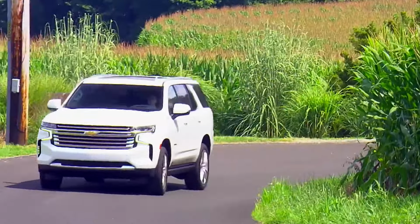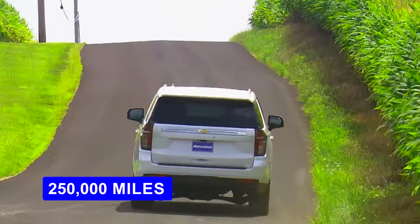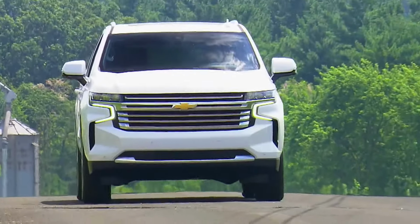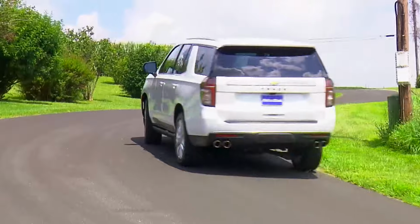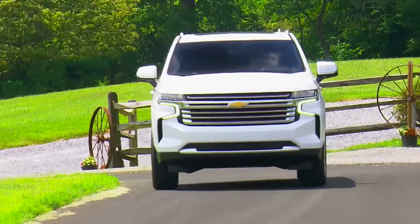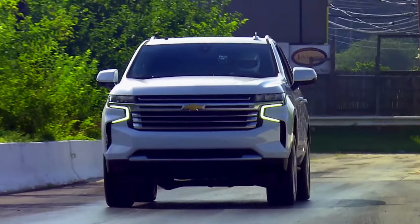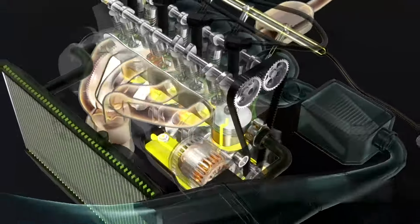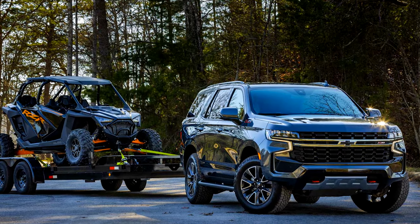At the same time, GM Authority ranks it among the longest-lasting SUVs, with a chance of reaching 250,000 miles with proper maintenance. The forged steel crankshaft and high-strength pistons ensure this engine can handle years of heavy-duty performance without significant wear. A direct injection system optimizes fuel delivery, enhancing combustion efficiency and reducing carbon buildup over time. And with its heavy-duty cooling system, overheating is never a concern, even when towing up to 8,400 pounds.